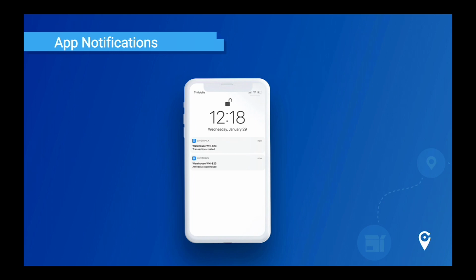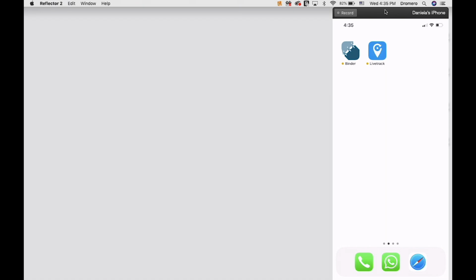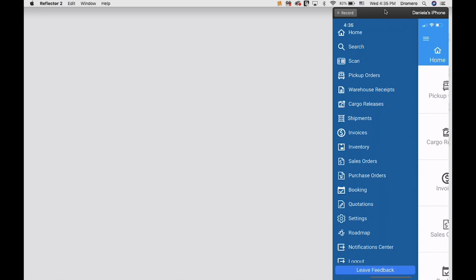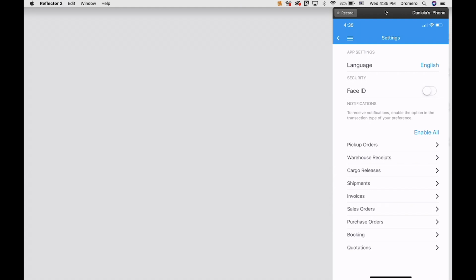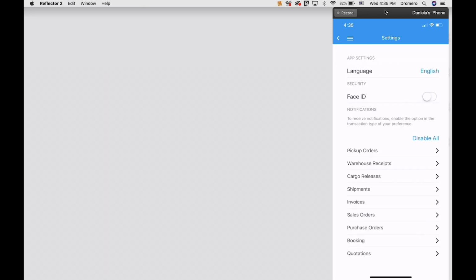Now that we're in here, let me show you the application. And I'm going to show you how to do the settings so we can enable those notifications. We go here to menu and we go to settings. Here we have all the transaction types. You can choose which one you want to receive notifications from and if you want to receive from new transaction, event, or both. But for the sake of this demo, we are going to enable all notifications. So we want to receive everything.